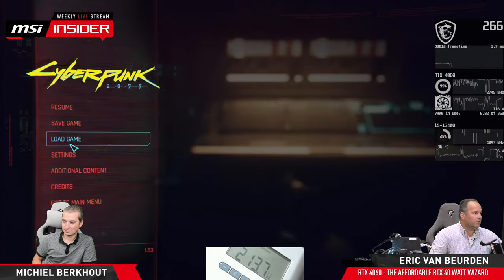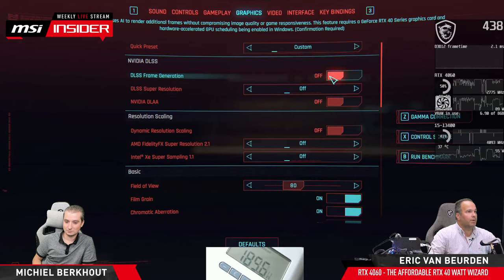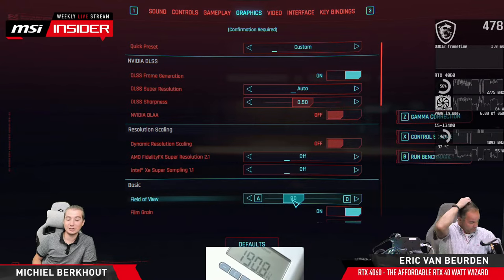Yeah, let me see. One moment, too many options. So this is ultra, ray tracing off, DLSS off, frame gen off. I'm going to just select them both. This on, quality, apply. So we're directly going to both frame generation and DLSS.